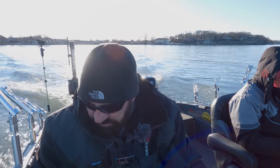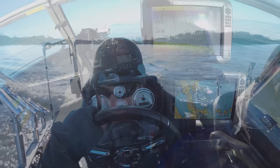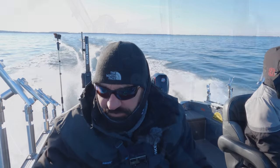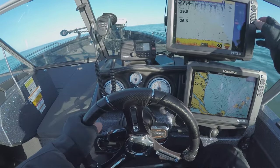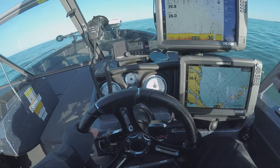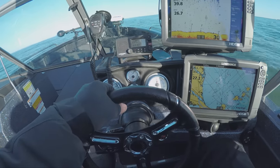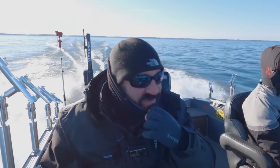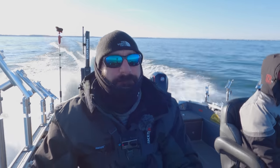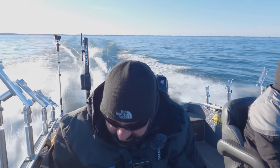Unless of course we start marking on the way there. If we mark some pods, we will fish it. We're going to push up the speed. A bunch of boats sitting here. We're probably going to go past them though. Probably about 26 boats fishing the can line right there.